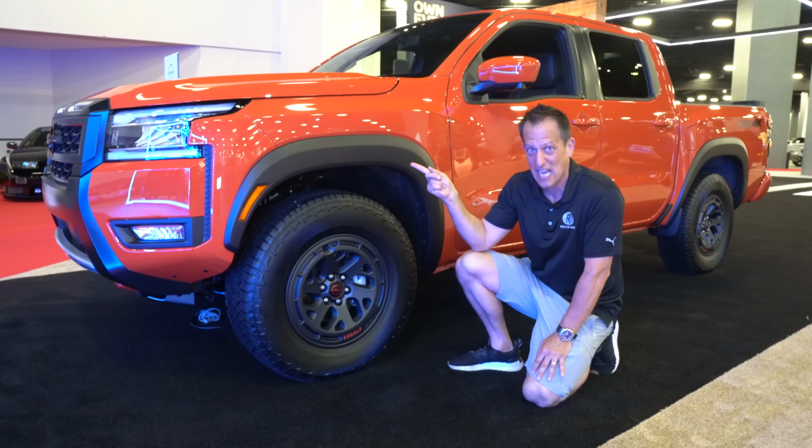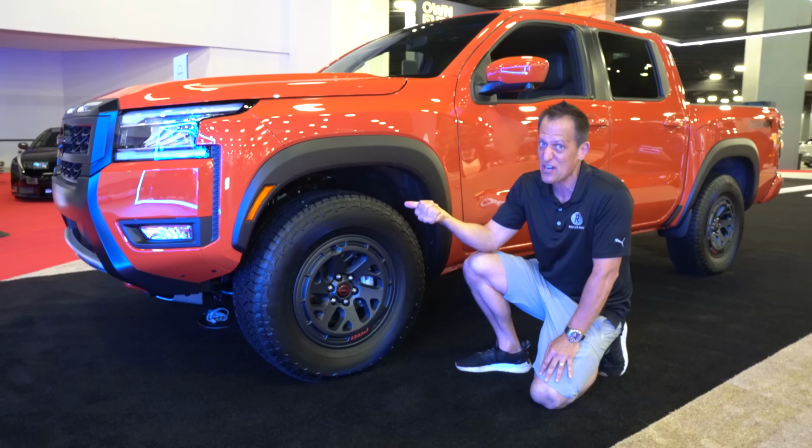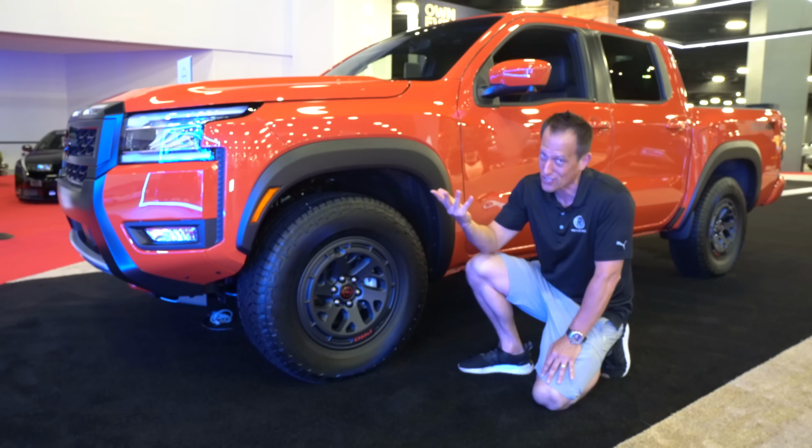This is naturally aspirated. The only other trucks that are naturally aspirated are the Gladiator and the Honda Ridgeline. The rest of them are all turbocharged. So something to think about.